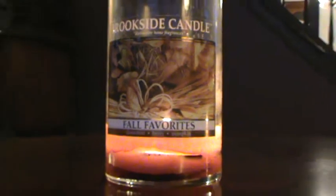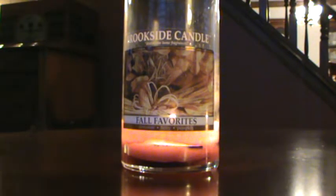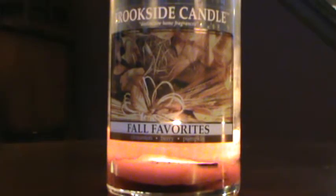So this candle isn't a favorite. It's okay. It throws a little bit okay. I kind of feel like I get what I'm paying for. If I'm just wanting a candle lit up for the ambiance, you can see right now that this is kind of nice. I've got it against a dark backdrop right there. You can see it's kind of glowing a little bit even through the label. That's kind of nice.